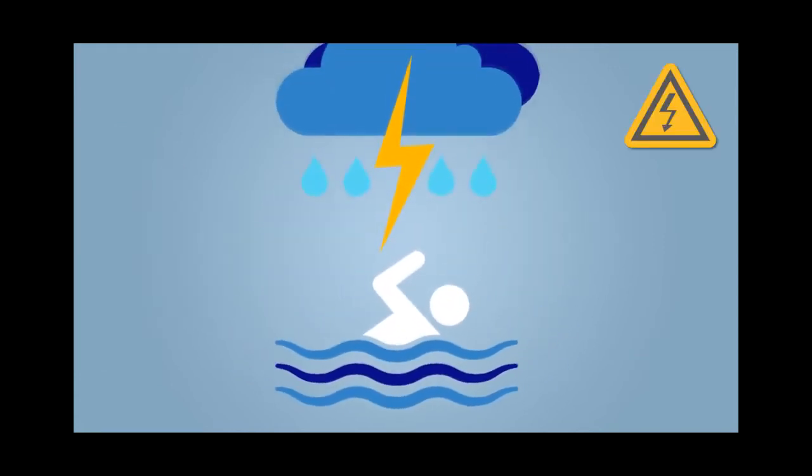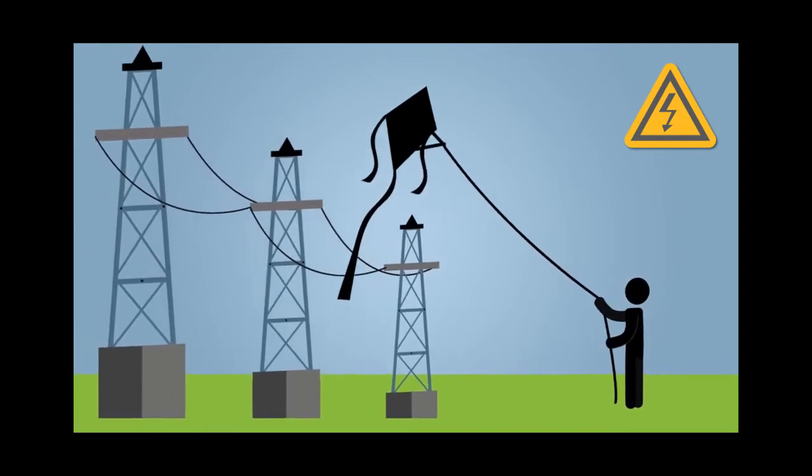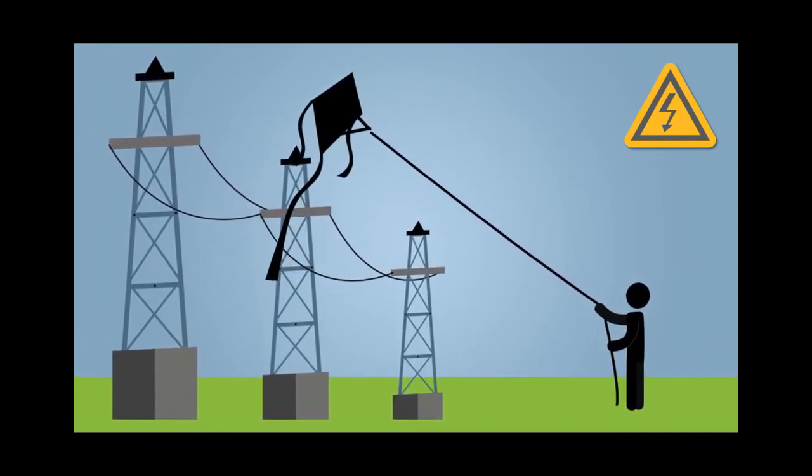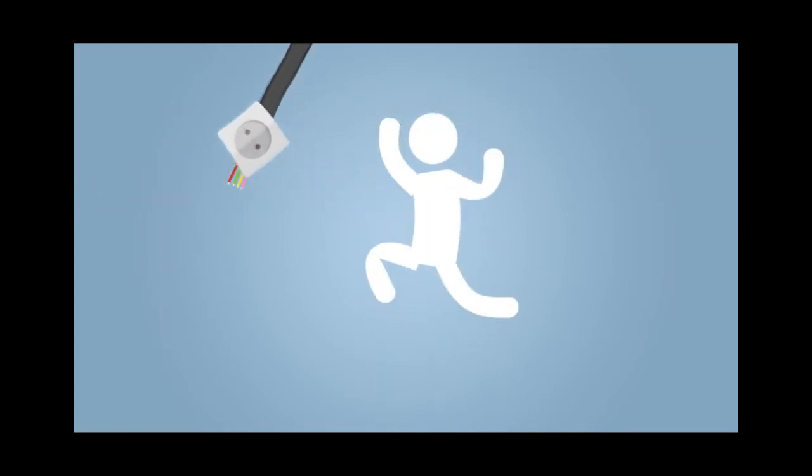And you should not swim during a thunderstorm, fly anything near power lines, kites, drones, etc., or climb utility poles or the trees around them. Doing all of these things can help you avoid shock.